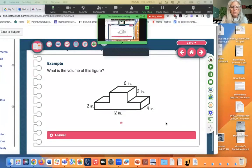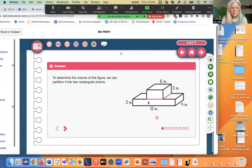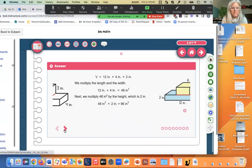It helps sometimes to go and label all of the dimensions of that box. So let's take a look at it again. This can be really tricky because it's hard for me to teach you how to picture it. Here's the answer. So here they're picturing that the red line cutting it off. You know that this is 12 inches, 2 and 4. So we can figure out the bottom box.